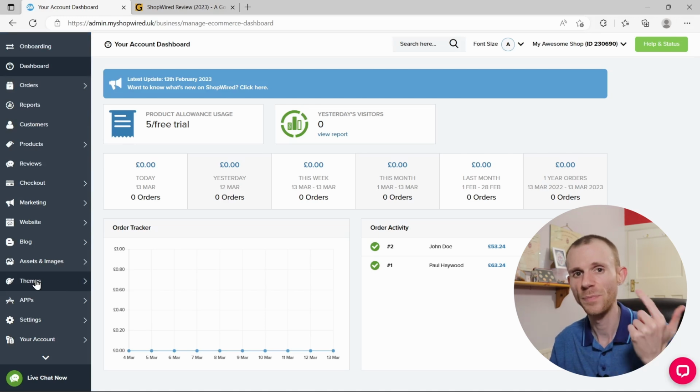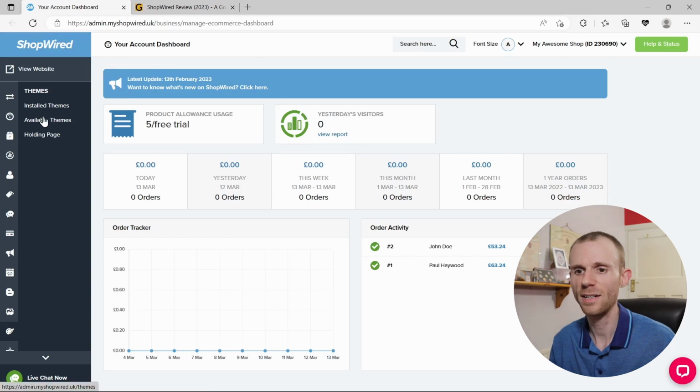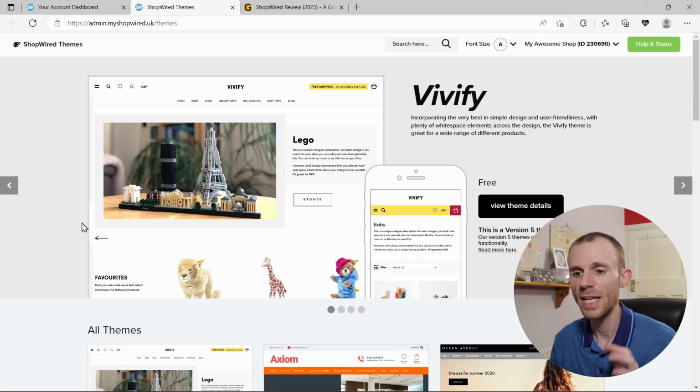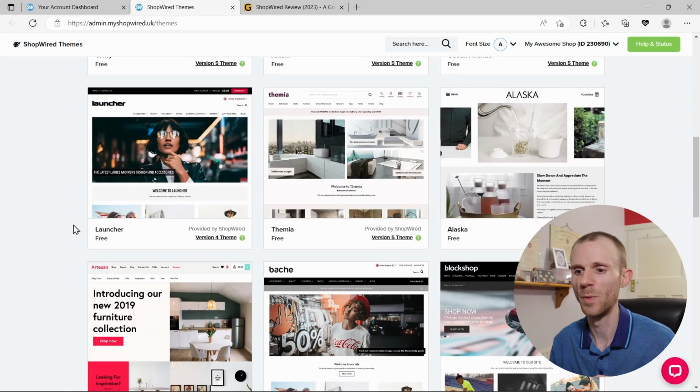We're going to look at the themes, the customization, and what it's like to create pages on your site. If we click on available themes, it will bring up all the ShopWired themes that are currently available. Now there's 20 to choose from at the moment, but what you may notice is some of these are version 4 themes and others are version 5.